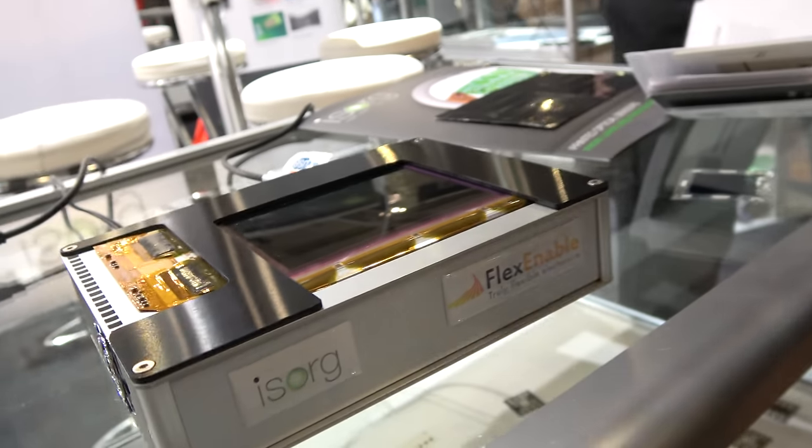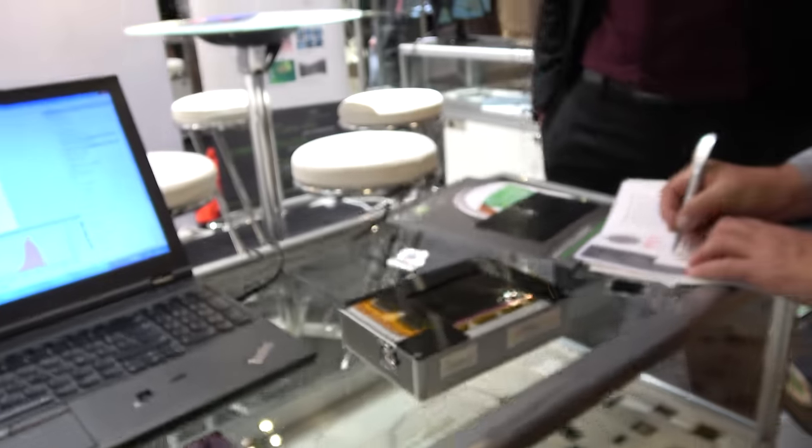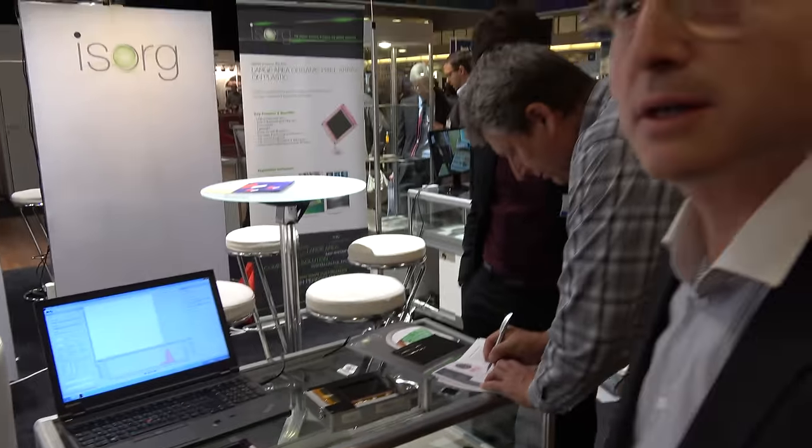And you partner with FlexEnable? Maybe ask for samples for evaluation. OTFT backplane, the transistor. And ISORG is providing the photodiode. And you're based in France, right? Yes, we are. And what's the status of this technology?